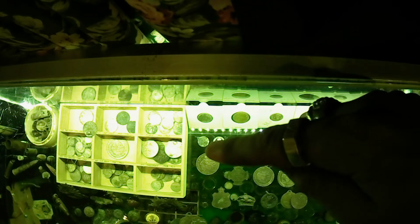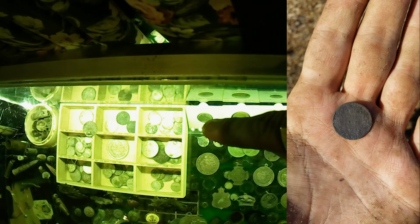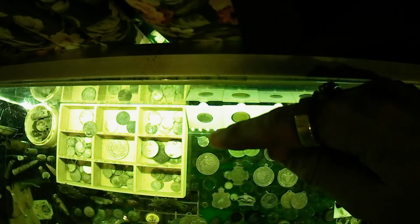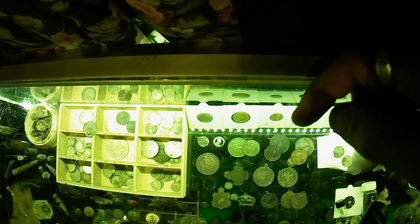It's actually an English 3 pence. This one here is an English 6 pence, which is from 1839, second year of Queen Victoria. This one has the same bust as that does. So I believe that's from the same era, but this one here, someone's rubbed the face off and done a floral pattern engraving on the front of it.